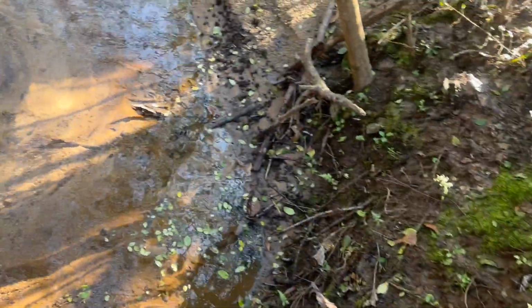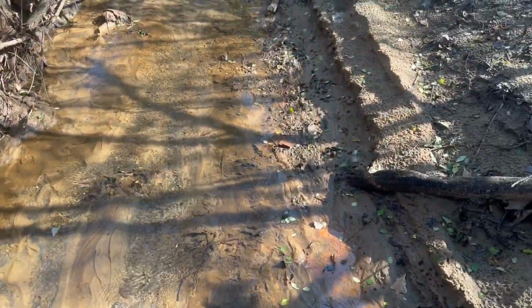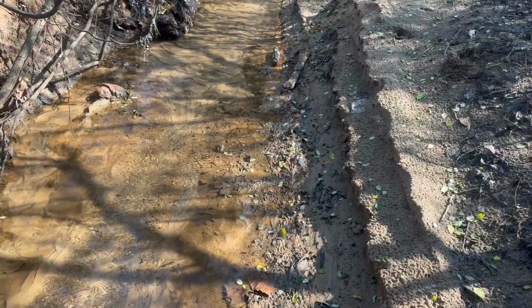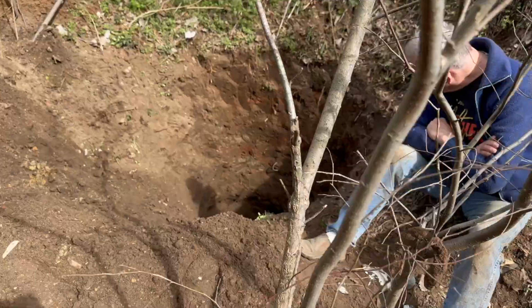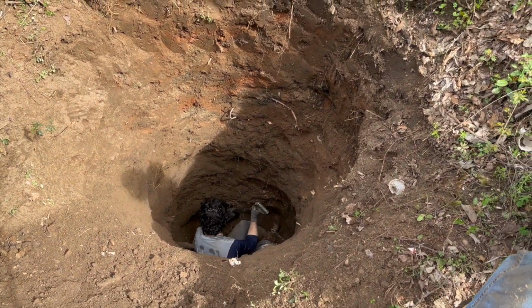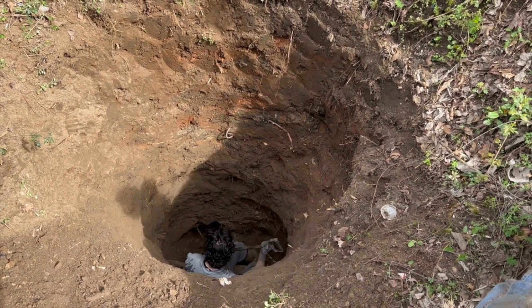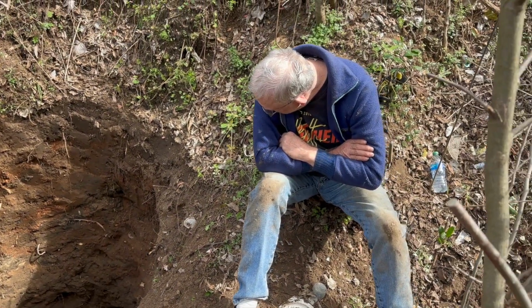I am going to show you guys, we had a really awesome time this past weekend digging at an 1870s site, and it was probably the weirdest place I've ever dug. Look down there, guys. He's deep. And you may be wondering what we're after. Well, we're digging this deep for a reason. This is some of the oldest bottles that we've ever found.